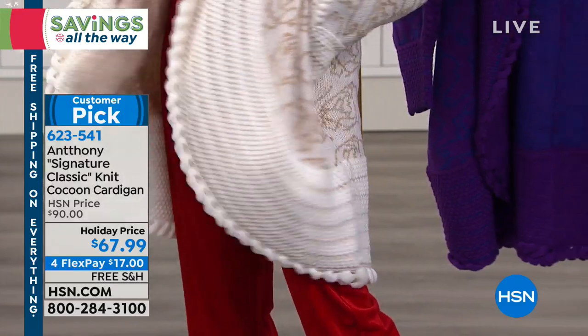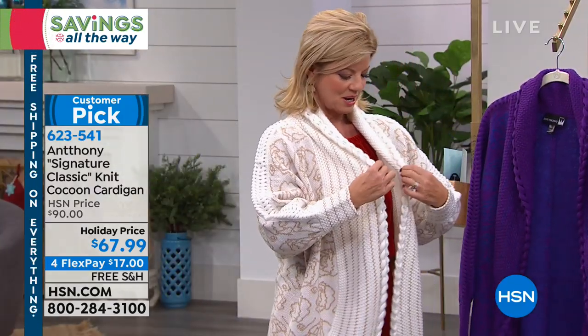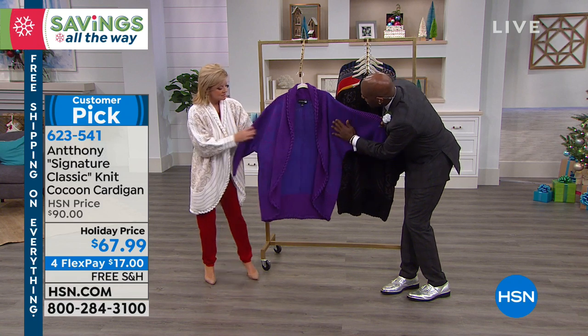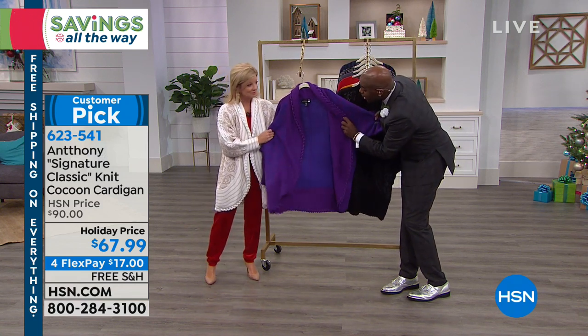But we didn't get your wallet. We got your love for fashion, your love for creation, your love for artistry, whether you love hand knits. This is a jacquard knit. Everything about this is done on a jacquard loom, and jacquard looms are more expensive than basic knitting looms.